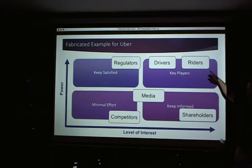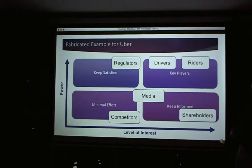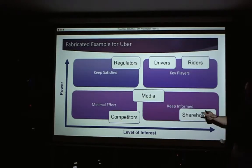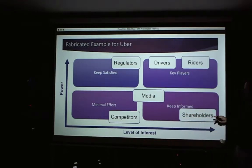Drivers and riders are key players. All right. High level of interest, high power. I better have a communication strategy that engages with them, I was going to say as frequently as possible, but that's wrong. I don't know if it's as frequently as possible or as effectively as possible. I better know what their needs are. I just know they're important. Competitors, yeah, I sort of have to pay attention, but I'm focused on my product, not so much my competitors. The media, yeah, it could be pro or con. Shareholders, I need to keep them informed, and they're very interested, but they might not be all that powerful.